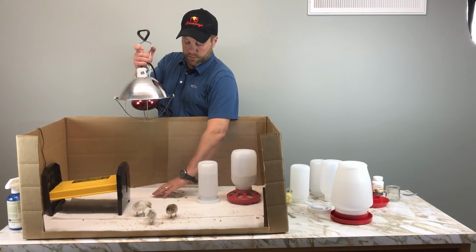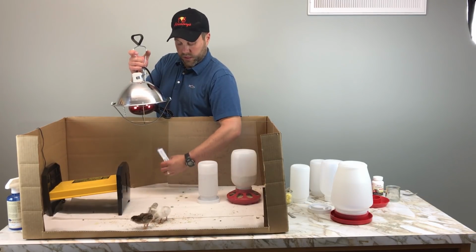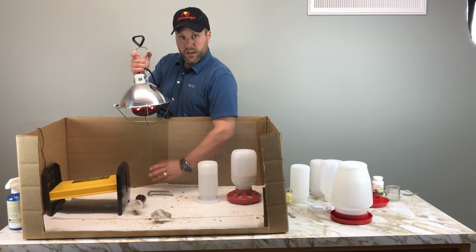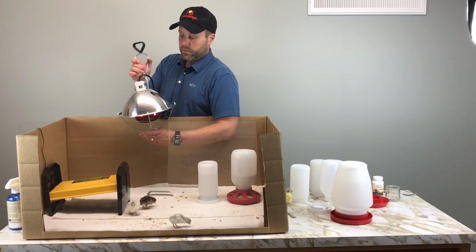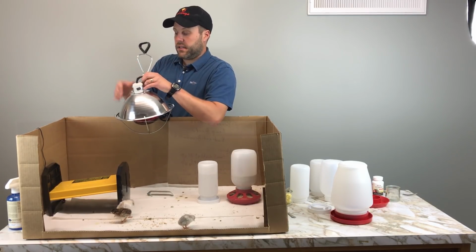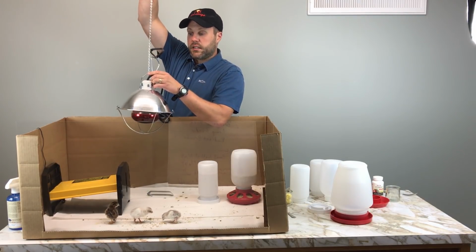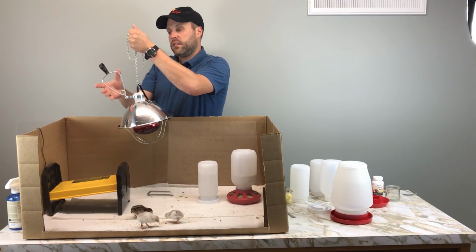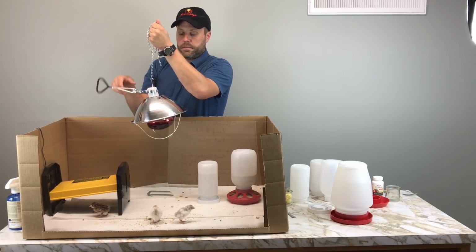You're going to want this about 18 inches off of the brooder floor, and you always want to find out what is that temperature right underneath the brooder. Now, you don't want it any warmer or any cooler than that. And what I always say with these is I suggest using a chain. I got a length of chain here to hang them. And you might want to use 2 chains off of this, and you might even want to use the clamp.